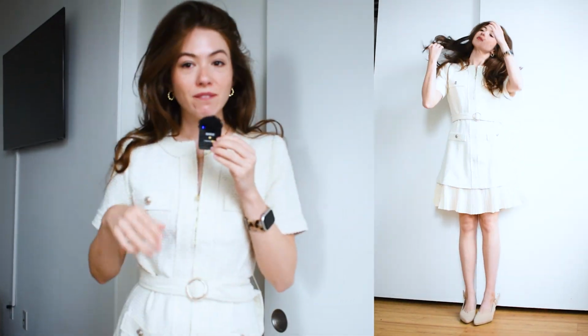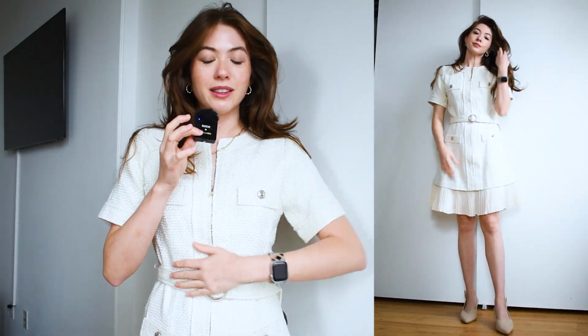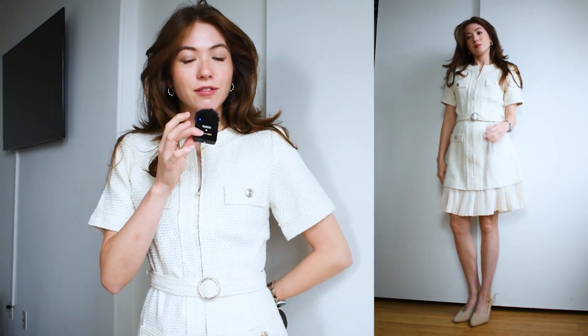Okay, so I love this. I love the beading. I love the fact that it's a zipper. I feel like the zipper gives it a really edgy vibe. But my favorite thing about this is the fact that there is a belt that cinches in your waist. So you can have it anywhere that feels the most comfortable to you, but I like it at my waist. And the reason why I feel like it flows so well is because it's the same color.